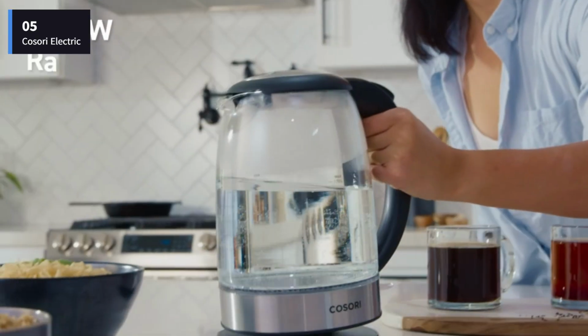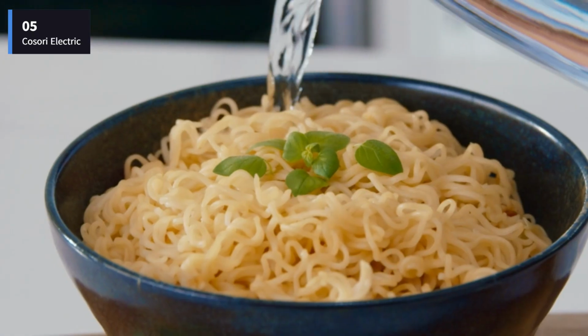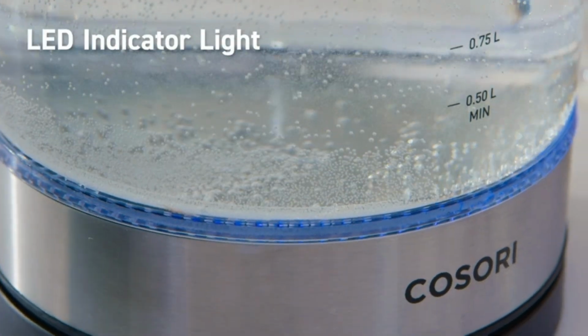And while her previous model would keep sizzling on the bottom even after she poured the water out, this one "automatically shuts off after I pick it up," she says.